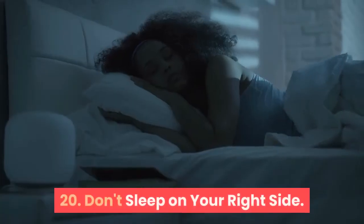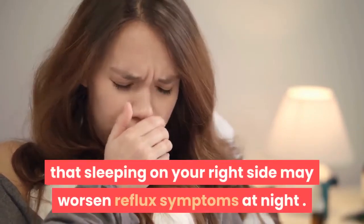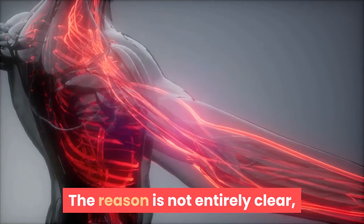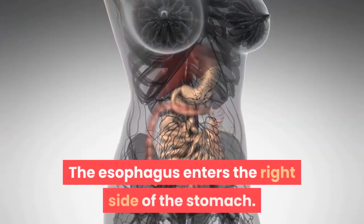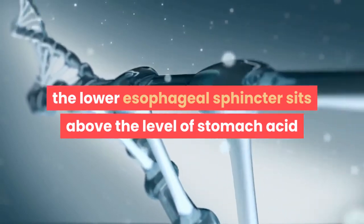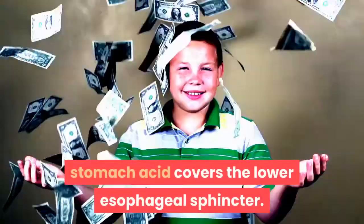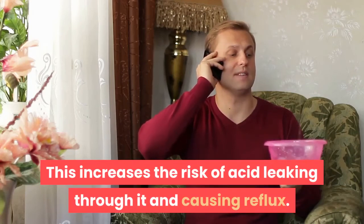20. Don't sleep on your right side. Several studies show that sleeping on your right side may worsen reflux symptoms at night. The reason is not entirely clear, but is possibly explained by anatomy. The esophagus enters the right side of the stomach. As a result, the lower esophageal sphincter sits above the level of stomach acid when you sleep on your left side. When you lay on your right side, stomach acid covers the lower esophageal sphincter. This increases the risk of acid leaking through it and causing reflux.